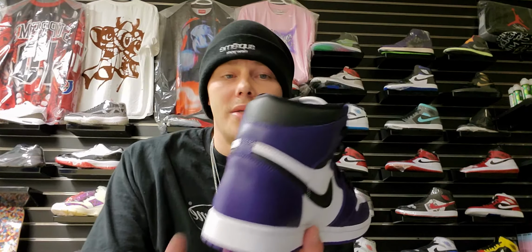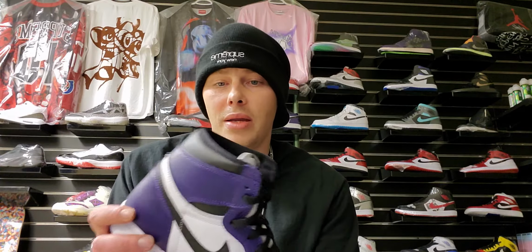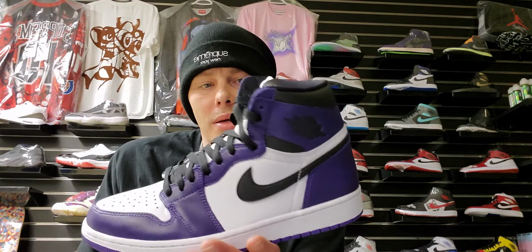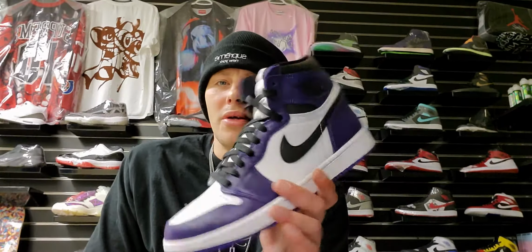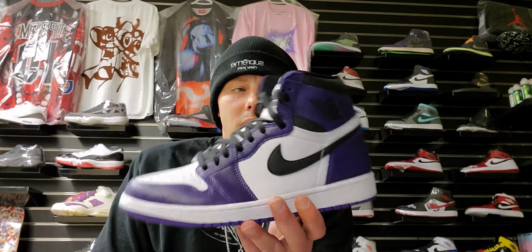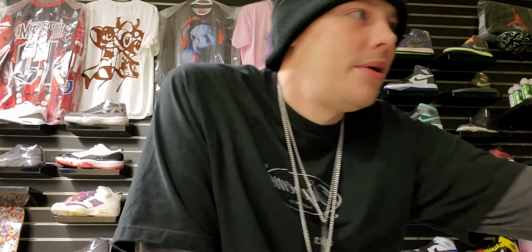It's just a nice clean shoe, nice leather on it, and we don't get many purple Jordan 1s. And if you're rocking Lakers colors or anything like that, you could throw on a pair of these and you're going to look good. But that's my number 5.